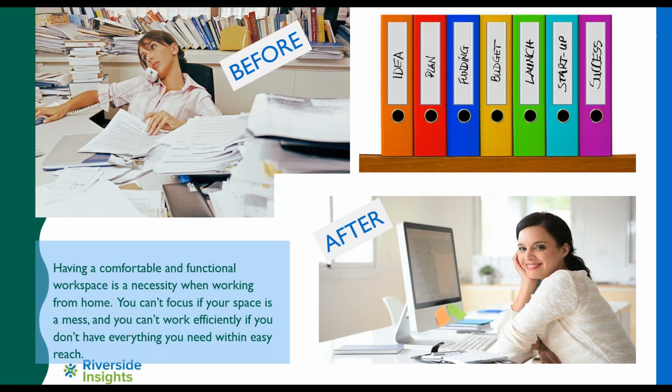Here's a look at Audrey, a seasoned work-from-home professional who was feeling overwhelmed and unmotivated in her original space. When Audrey equipped her office with the right organizational tools and limited her distractions, her workspace became a place she enjoyed coming to. Look at the look of relief on her face in this after pic.